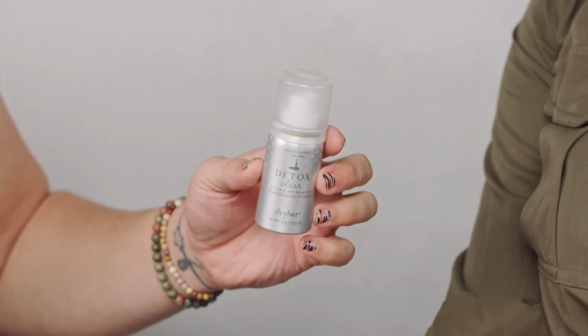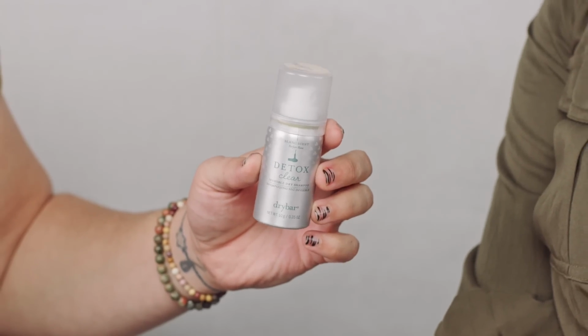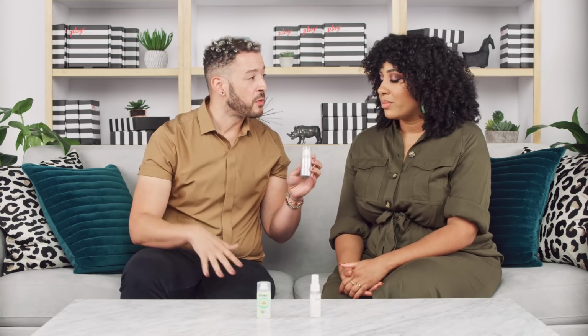So next up from Dry Bar, we have the Detox Clear Invisible Dry Shampoo. This is part of the Detox Dry Shampoo family, and this is the clear option. It's infused with potato starch, which absorbs excess oil and odor in the hair and leaves a lightweight texture. This is really great to keep in my kit for when a model comes in with next day hair, and didn't get a chance to wash before the shoot. I love it for a quick touch-up.